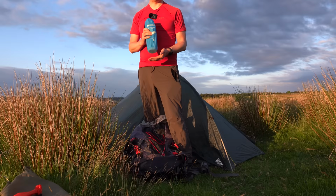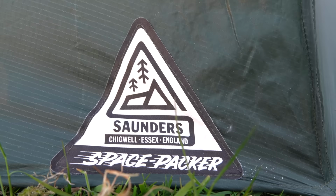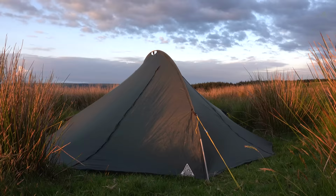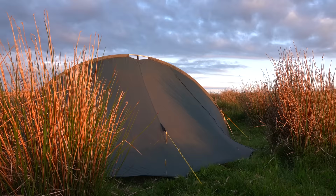So that's that. And obviously my tent, the Robert Saunders Space Packer Mark 1. Absolutely beautiful tent. Really looking forward to using it. I think it's a really strong tent, can definitely take some weather, weighs in at 1.9 kilos. At a push, you could get two people in there, but really spacious and comfy for one. So for 1.9 kilos, looking at the quality of it and the strength and all the rest of it, that is an absolute bargain. That is a tent to go anywhere with you.